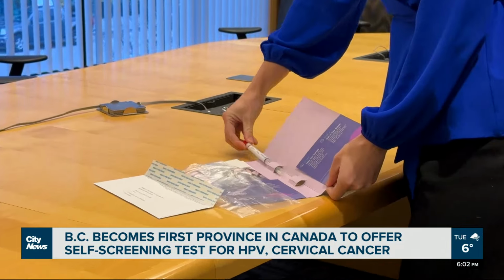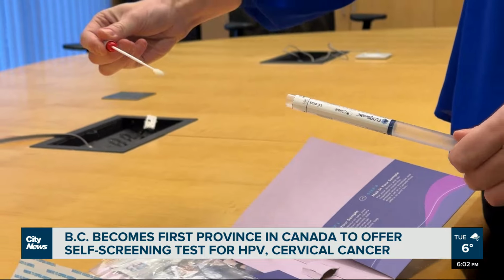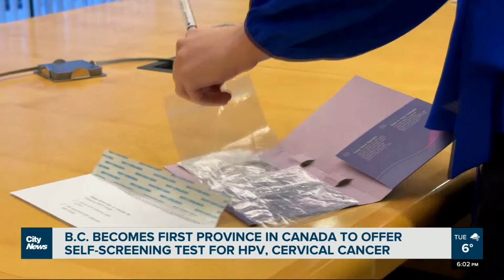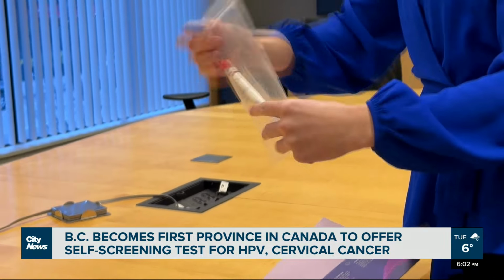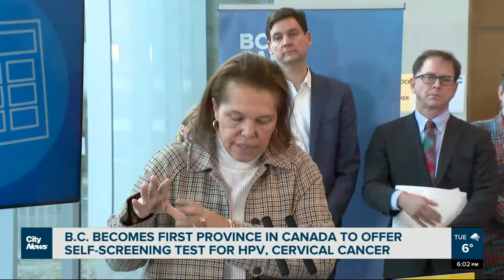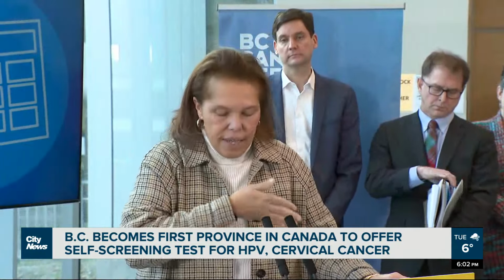The province says the new tests are nearly twice as accurate as the screening done in BC now, with data from BC Cancer showing the test detects precancer cells 96% of the time, current screening only 53%. Unlike the conventional cytology test or Pap test, which looks for abnormal changes in the cervix itself, HPV testing looks for the virus that causes these abnormal changes to occur.